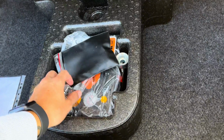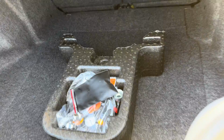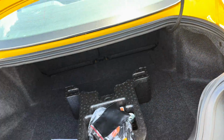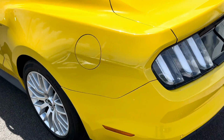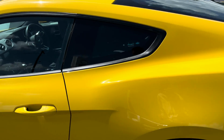Obviously these ones just have a tyre repair kit in here, as they don't have the spare tyres in them. Obviously you've got your booklet on how to do all that and everything there as well. So popping that one down, as you can see, everything's really solid in these Mustangs. They're really well built.